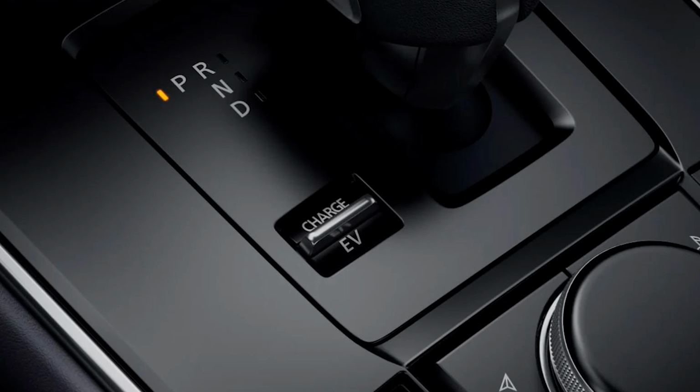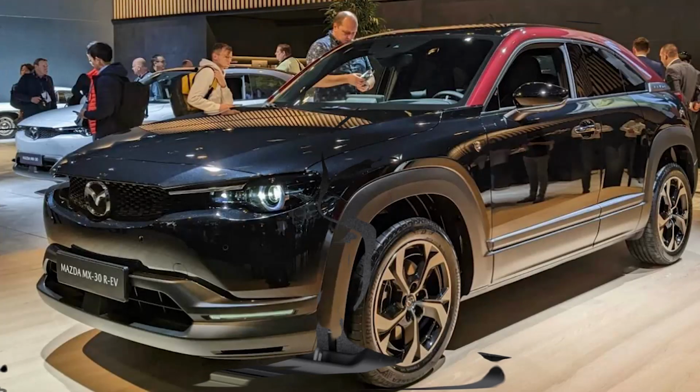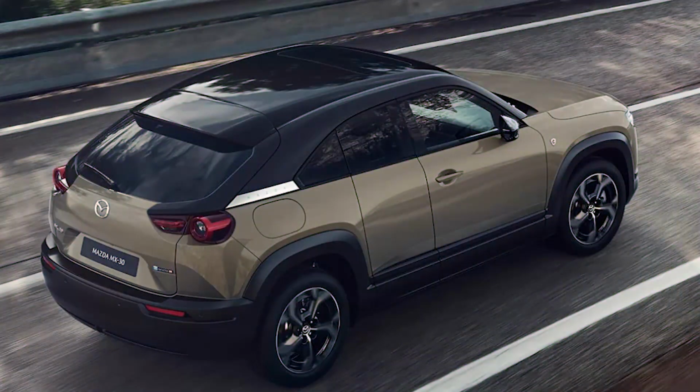The MX-30 R-EV range will be available in the same 3 trim levels as the EV edition, Prime Line, Exclusive Line and Makoto, and prices will start from £31,250. In an interesting move, Mazda is matching the EV's prices across trim levels in what it claims is a bid to give customers a more straightforward decision between the two powertrains.